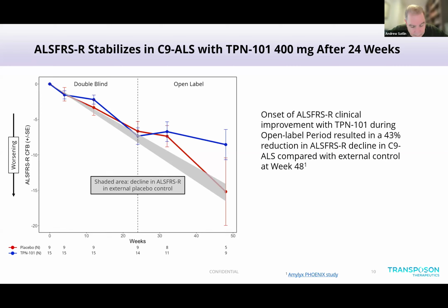However, with longer treatment in the open label period, the original TPN 101 group has stabilization of their ALS-FRS scores, whereas the placebo group that is only starting on treatment at week 24 continues to decline at the expected rate. So this signal of what we see as an emerging clinical effect is consistent with the onset of clinical benefit lagging behind biomarker effects, which is, of course, often seen in treatments for neurodegenerative disorders.